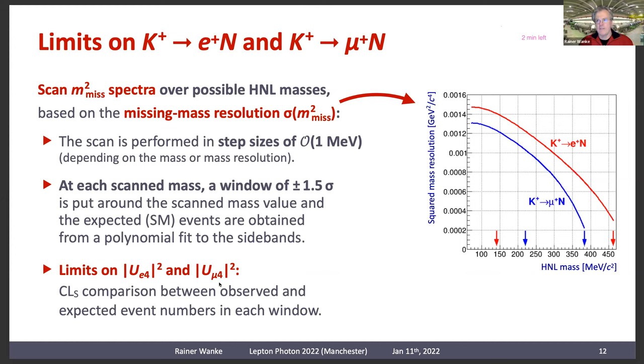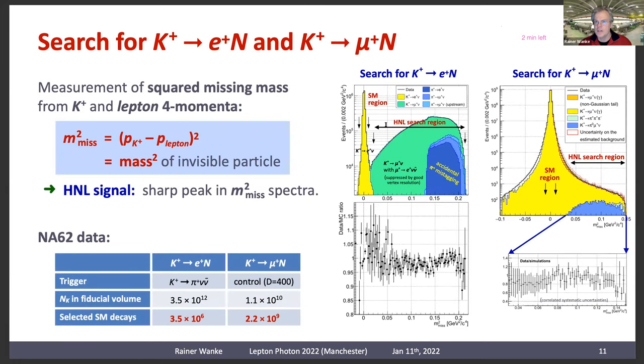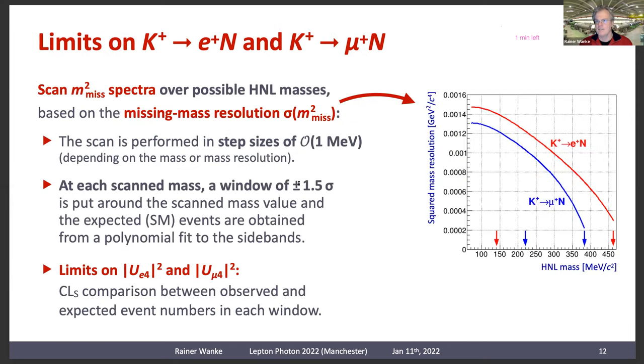So now, the search for heavy neutral electrons. You scan over the search region here and look for spikes in the data to Monte Carlo ratio. Obviously there are no spikes, but you can then set limits and choose a window which slides over all the data in some certain step size. The step size is on the order of 1 MeV, so it's rather small. As you can see here, the whole range is about 300 to 400 MeV. And the window size is adjusted to the resolution we had, which depends a bit on the hypothetical mass we are looking for, and is also on the order of MeV.